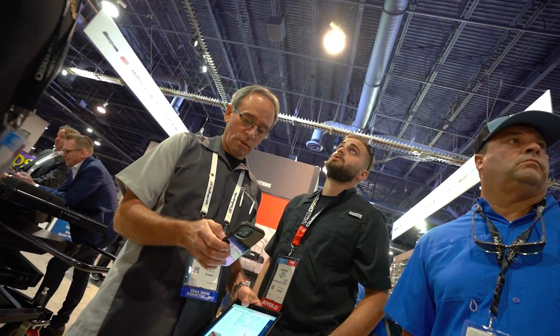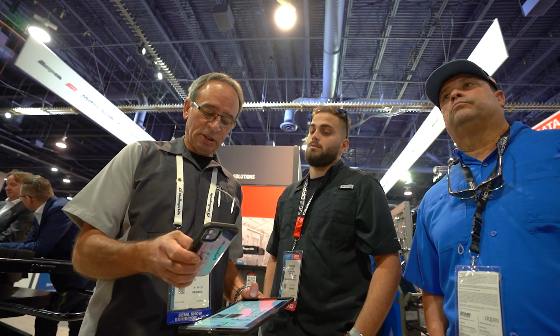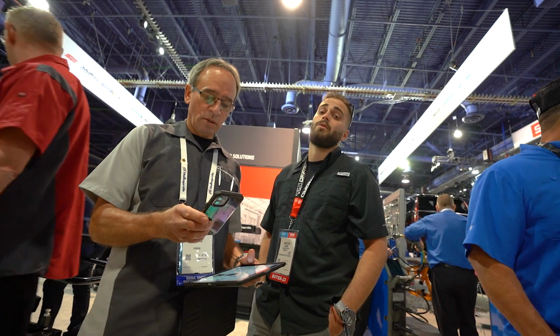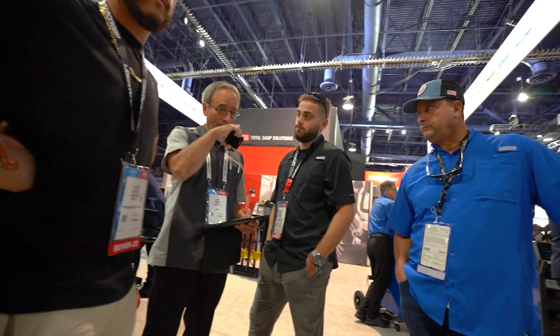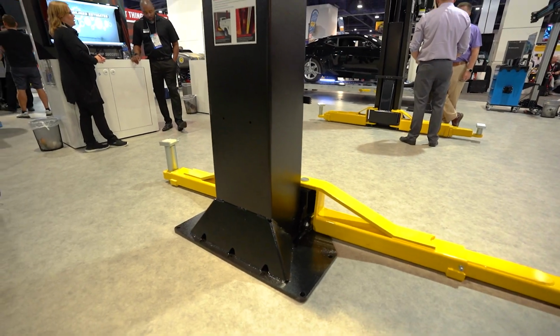All right, so let's say we go through a ballpark of a 15,000 pound lift. Hold on, he's going to tell me the measurement on the bottom. I like the reinforcement on the bottom. Look at this, tremendous reinforcement. Look at that base. Your 12 is, your 15 will not be like that. That's a 20. That's a 20.